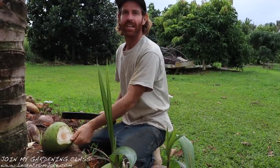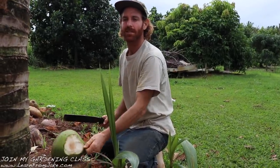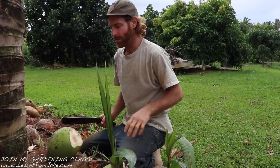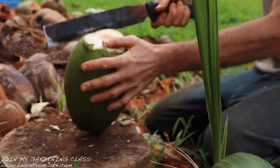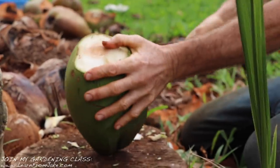Jelly is like the youngest. Spoon meat is second, where you kind of want to get it out with a spoon. And then comes rubber meat, and then the shaker. So let's check this out. Let's see what we got. I think this is going to be more like spoon meat.